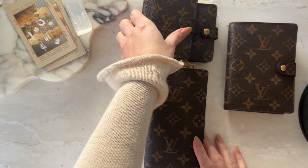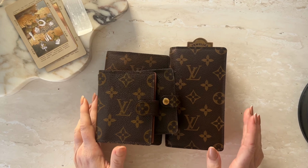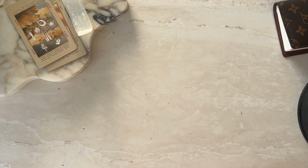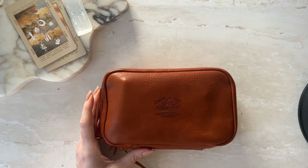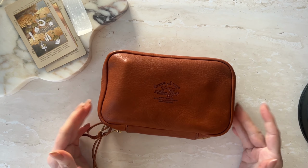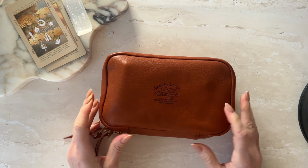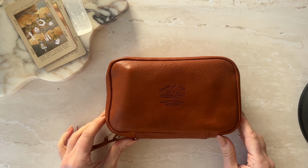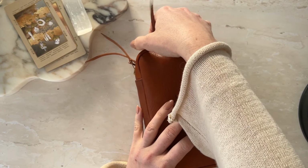They're all just different sizes. I don't know what it is, but I love it. And I also wanted to do, whilst we're here, a quick update on my Superior Labor tool case. I finally found a use for it. It has been sitting unused for about 3 or 4 months. I can't remember when I bought it, but it has been sitting unused for ages.